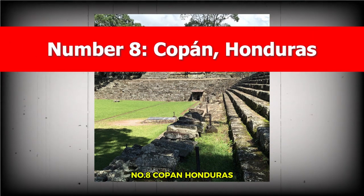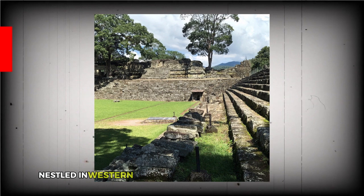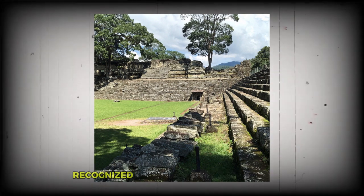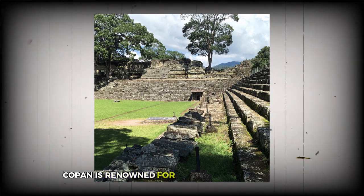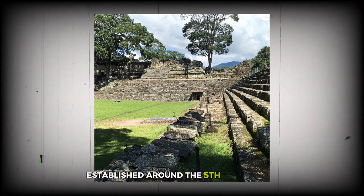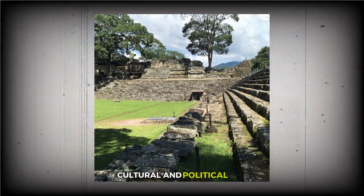Number 8. Copán, Honduras. Copán, nestled in western Honduras near the Guatemalan border, is a jewel of the ancient Maya civilization. Recognized as a UNESCO World Heritage Site, Copán is renowned for its intricate stone altars, temples, and hieroglyphic stairways. Established around the 5th century CE, the city quickly became a major cultural and political hub.